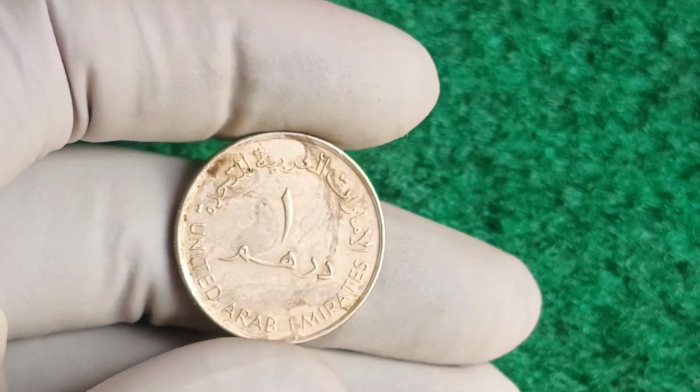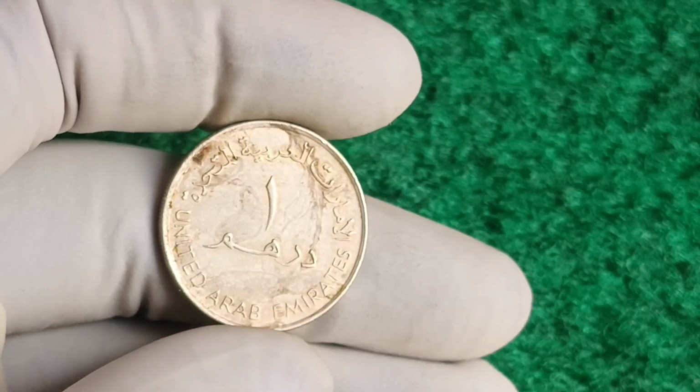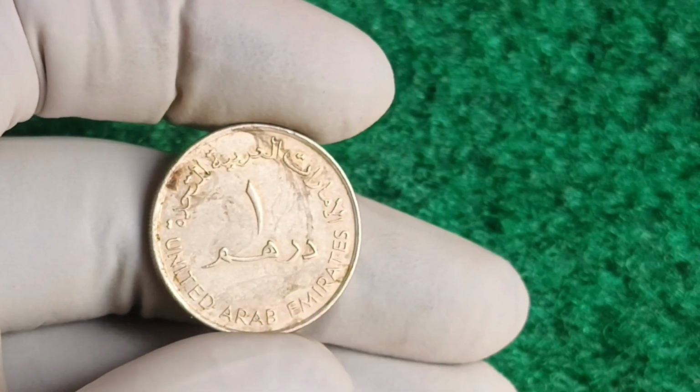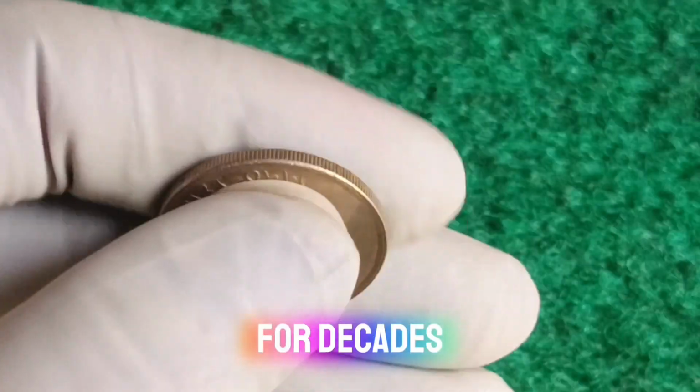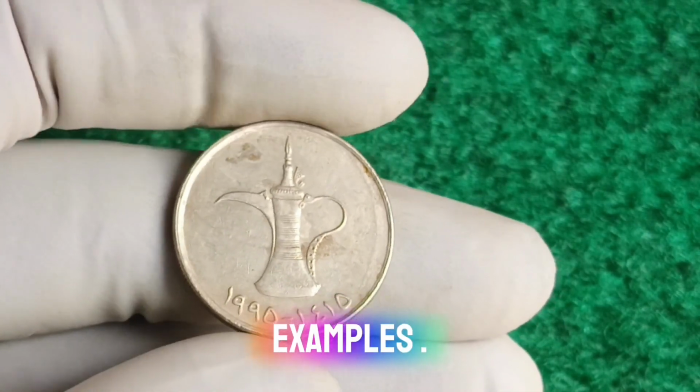One of the reasons collectors appreciate this coin is its role in modern UAE currency history. The designs remained consistent for decades, but earlier coins with fewer surviving mint state examples.